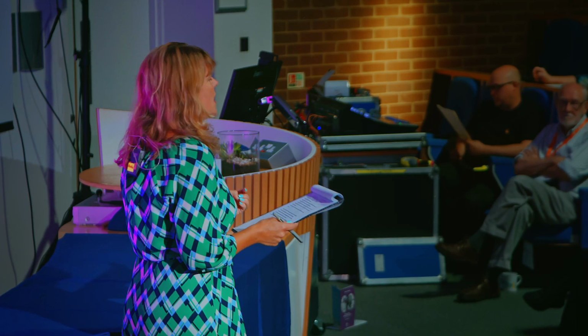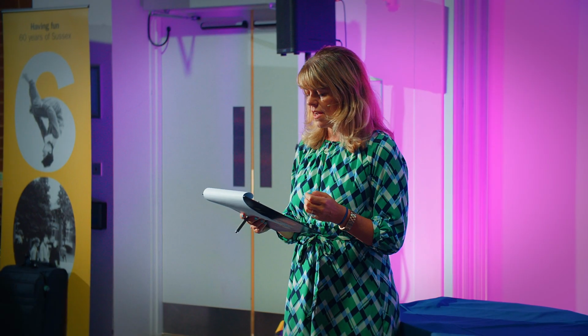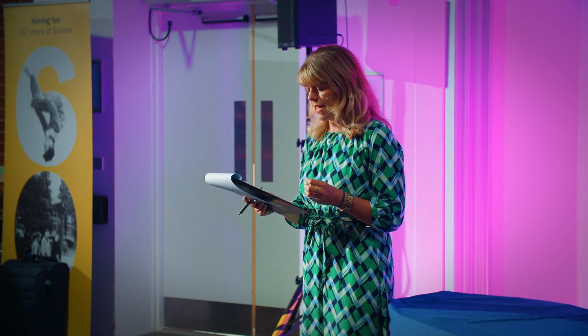And Stephen is a reader in physics and currently serves as the head of astronomy. And before Sussex, he was at Oxford and Cambridge universities. And his research focuses on studying the first stars and galaxies to form in the universe. He's going to talk to us now.